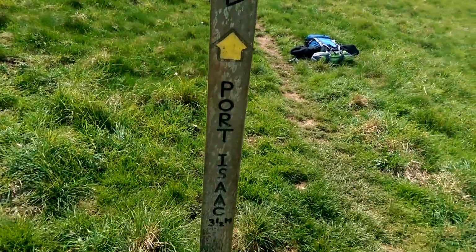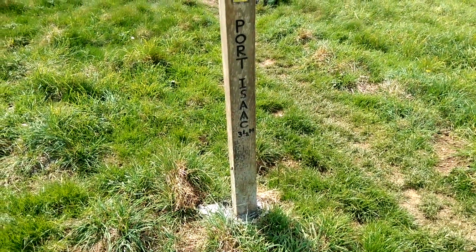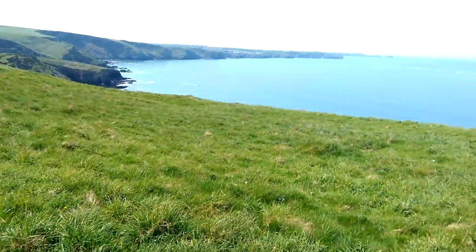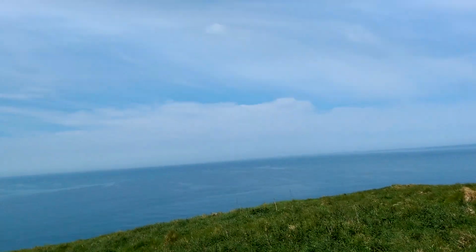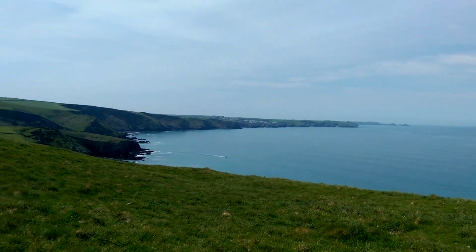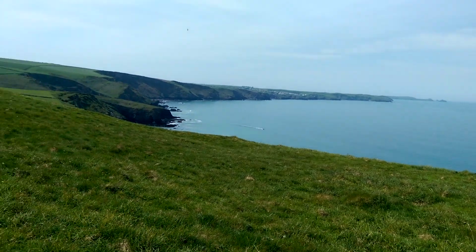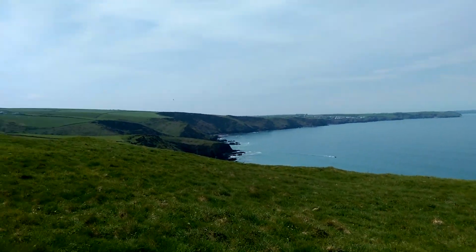So, here we go. It says Port Isaac, 3.5 miles, and it's midday. Started off from Tintagel about 9, 3 hours, yeah, that's about right. So I'll probably be over there in about 2 hours time. Be 2 in the afternoon with a considerable amount of time to kill before I find somewhere to sleep. Or I could keep going. Depends how I'm feeling, I guess.